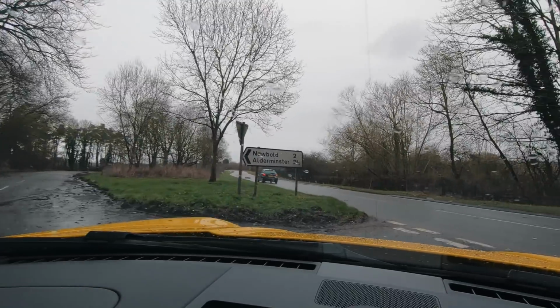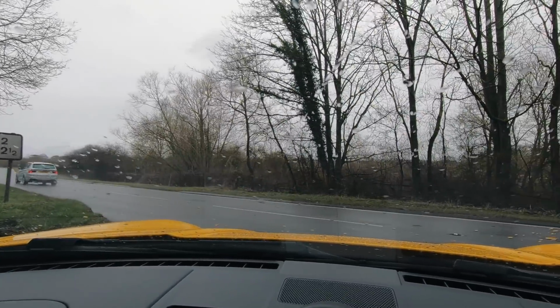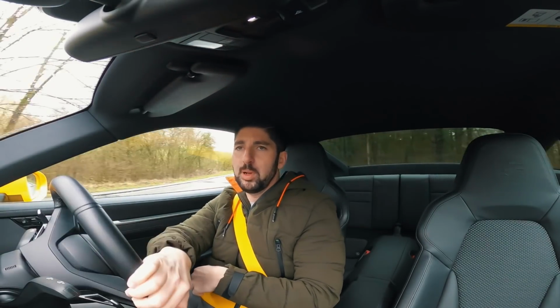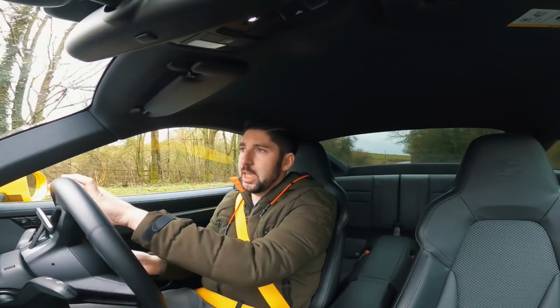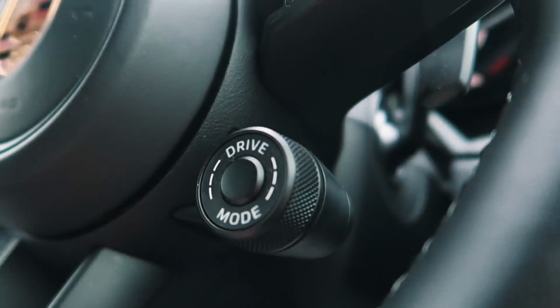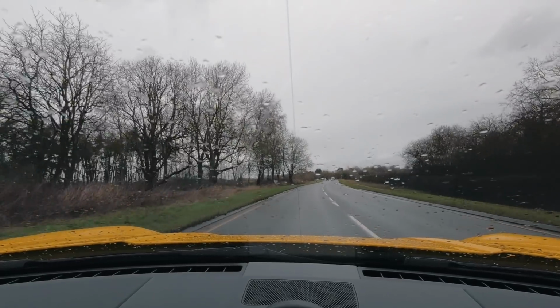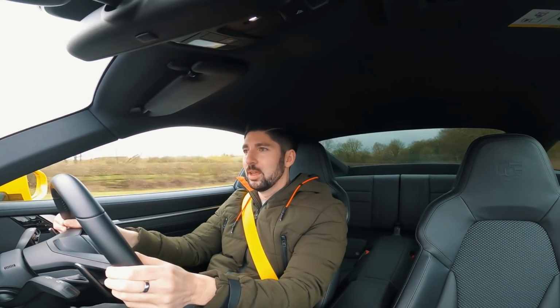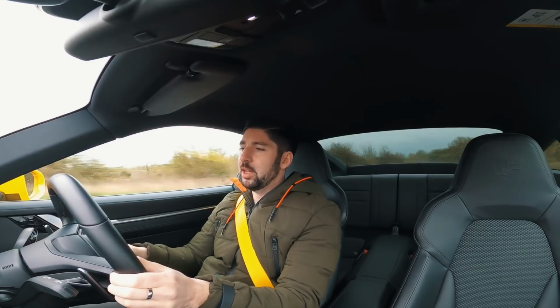But just to give you guys a quick perspective, because I think it'd be good for you to see. If you push the sport response button, it turns the car into completely ludicrous mode for about 19 seconds. So if we press it now, listen. Here we go. And we're spinning. And let's turn that off.